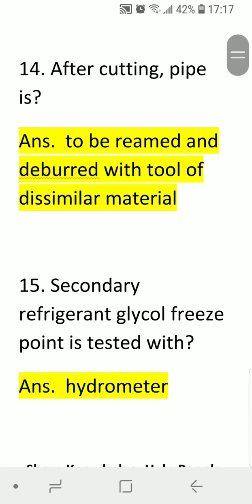Number 14. After cutting pipe is. Answer: to be reamed and deburred with a tool of dissimilar metal.